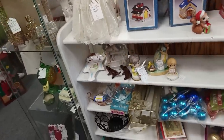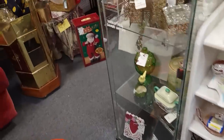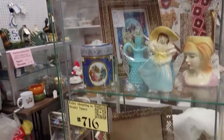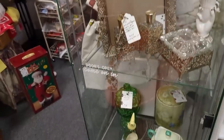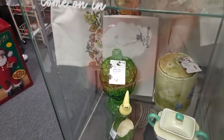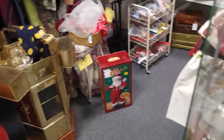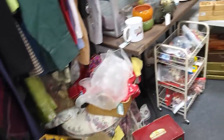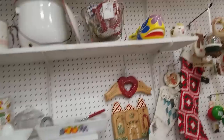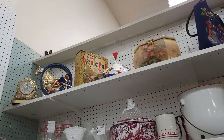Let's see what else we got. She loves the baggies. She likes to put things in baggies. Got a moon and stars green dish. Ooh, she's got a good price on that with her 25% off. See what else she's snuck in here since we've been here last. She has some fun stuff for sure.